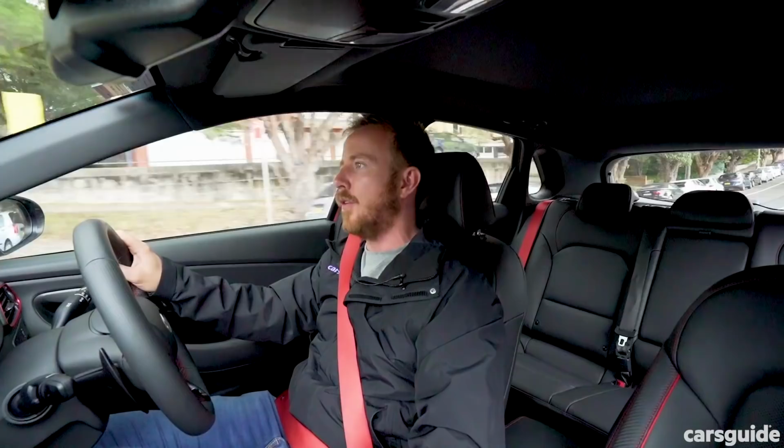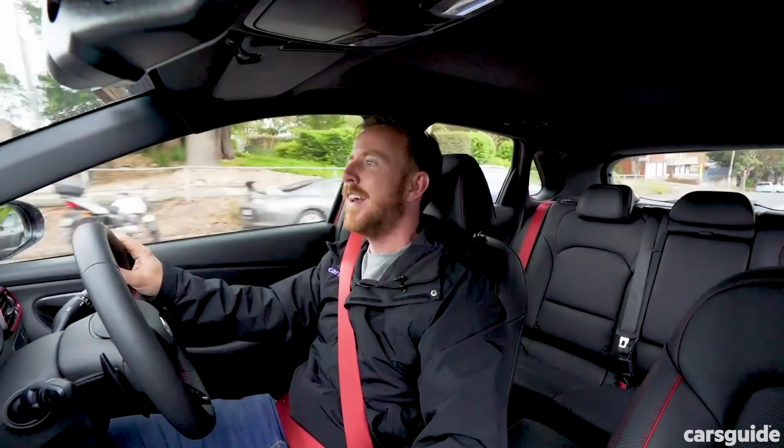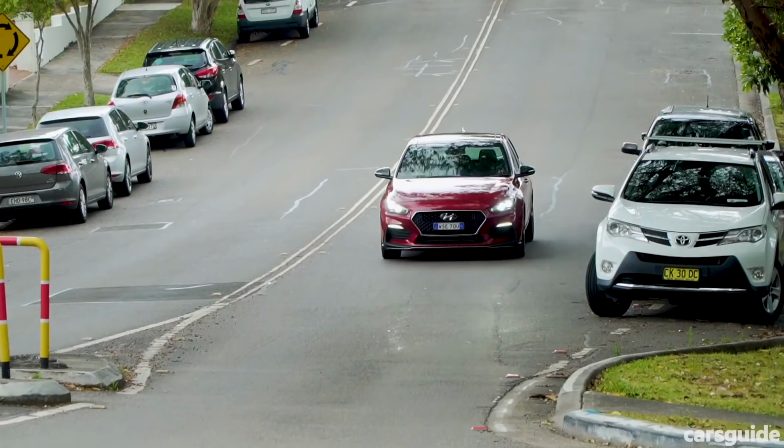Now I've spent plenty of time with this car over the last few months and even more so over the last few days, and I gotta say I really, really like it. It really is a genuine warm hatch, but one that's comfortable, capable, full of technology and premium features, and it's pretty stylish to boot.